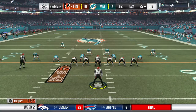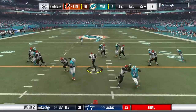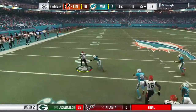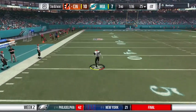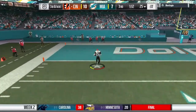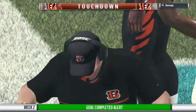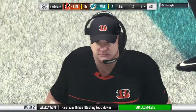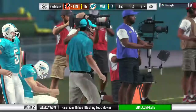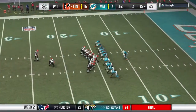And on 3rd down, a nickel formation here defensively. And they'll go ground game here with a tailback. And he's going to cut it back down the numbers. There he goes. The 20. And all the way in for a Cincinnati score. A big play there. His 4th touchdown on the year. And the Bengals are able to grow their lead.